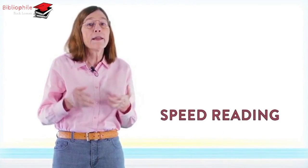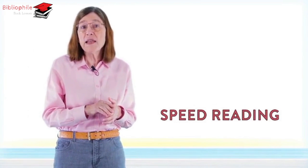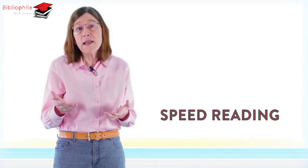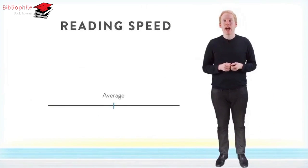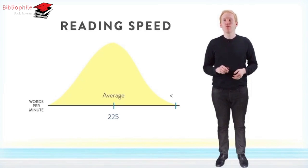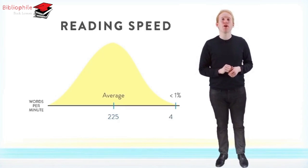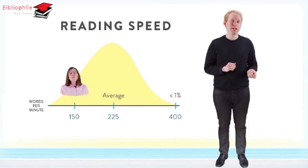Speed reading can help you get a rough idea of the text, and if that's all you need or have time for, speed reading can get the job done. But so can simple skimming. So what's a normal reading speed? The average for educated adults is around 225 words per minute. But of course, it's slower for difficult or foreign language texts. Fewer than 1% can read above 400 words per minute. To compare, Americans like Barb typically speak at 150 words per minute.